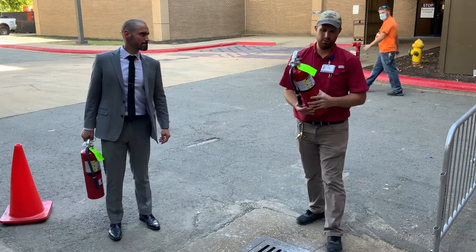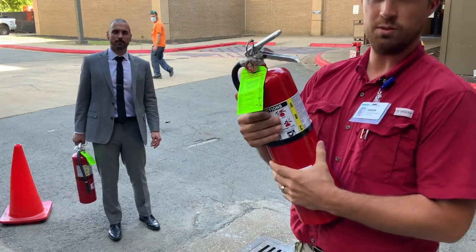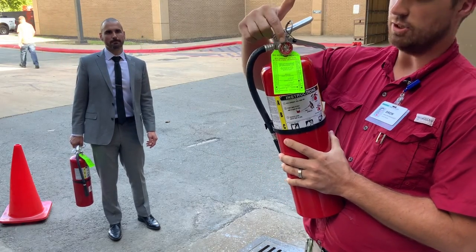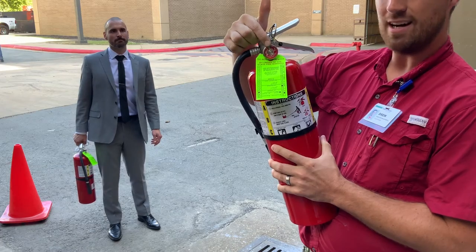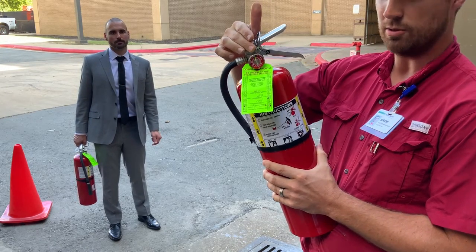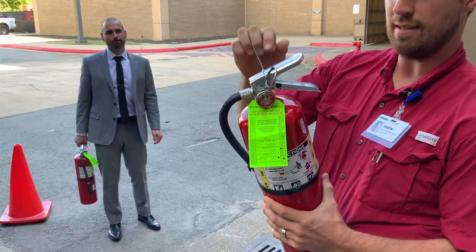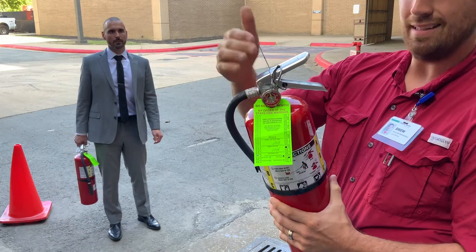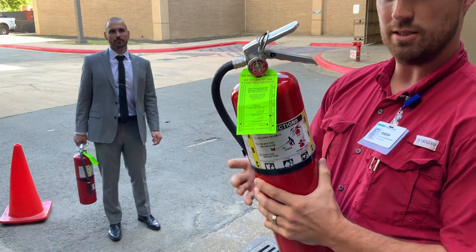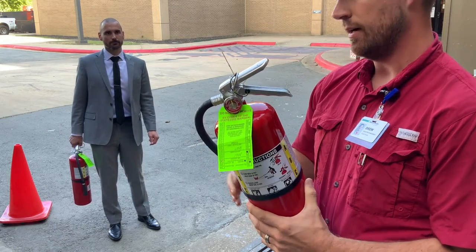A few things to look for: make sure that the label is pointed outwards so everyone can see it. The pressure gauge, make sure it's in the green. If it's not in the green, then it needs to be taken out of service and replaced with another extinguisher. Make sure that the tamper-proof tag is in the pin and that the pin is in place, and make sure there's no physical damage on the extinguisher itself and the hose is in good shape.